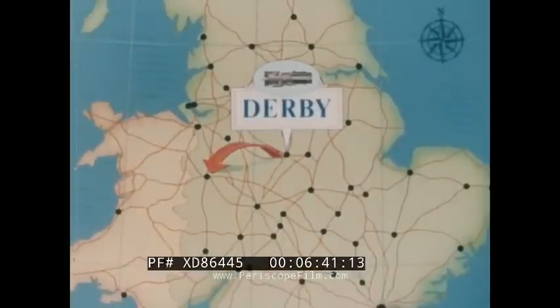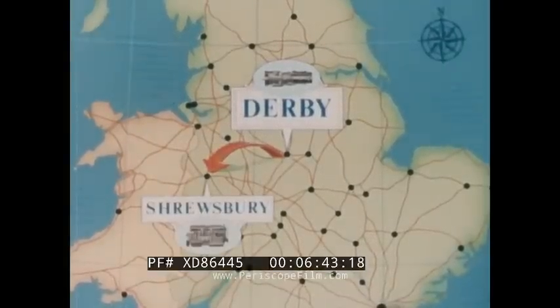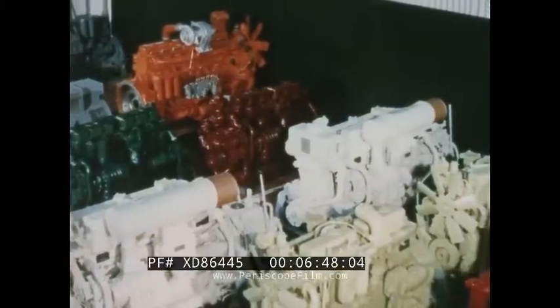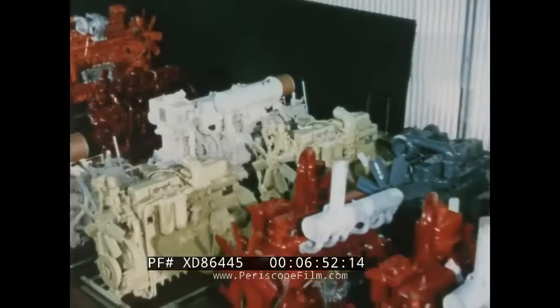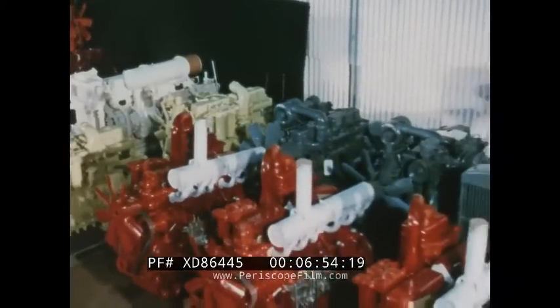70 miles west of Derby is the town of Shrewsbury, where Rolls-Royce diesel engines are made. The oil engine division manufactures a wide range of diesel engines, varying in size, power, and number of cylinders.